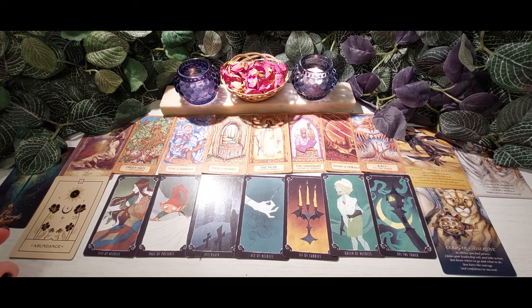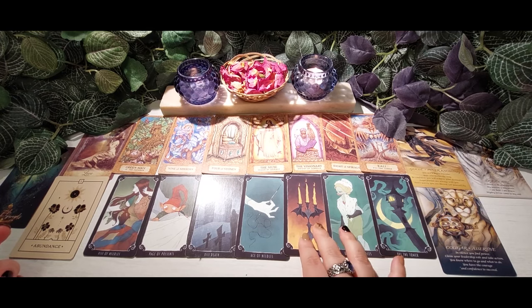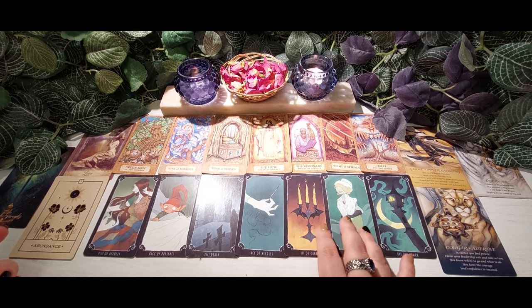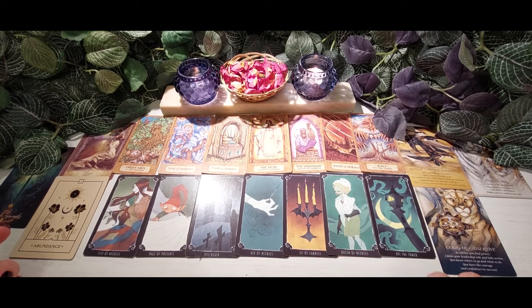But they could also just be someone who has a very rich inner landscape. They could have mood swings maybe. I'm not necessarily saying that this is someone who has a really bad temper, although there is that potential, because you also have the Knight of Swords. So this is someone who is hot-blooded, a lot of fire, a lot of go-getter energy, and a force to be reckoned with.